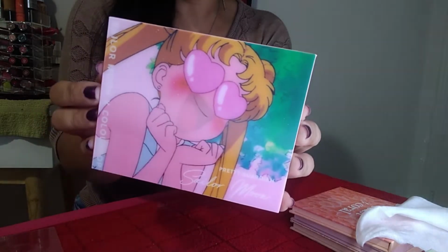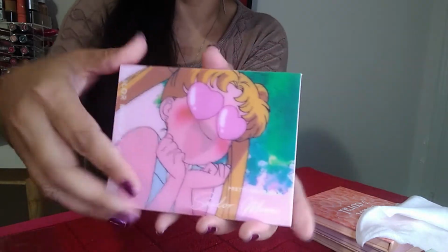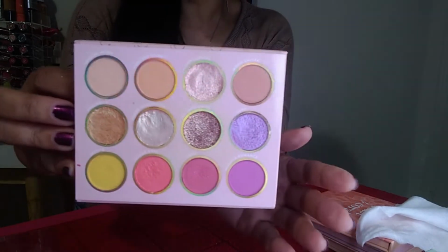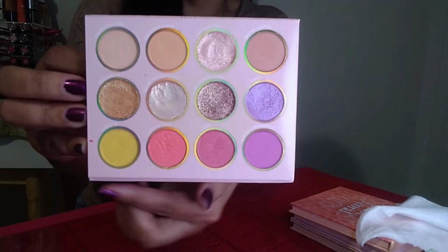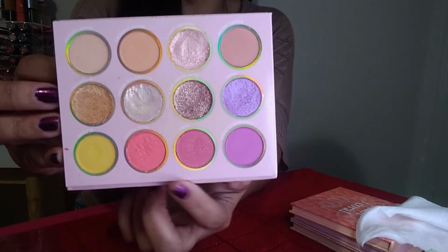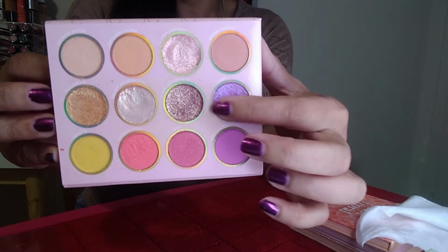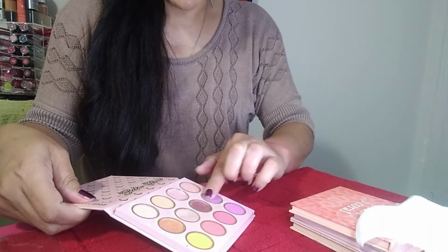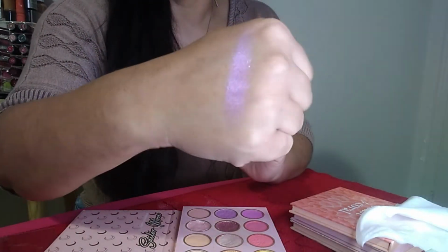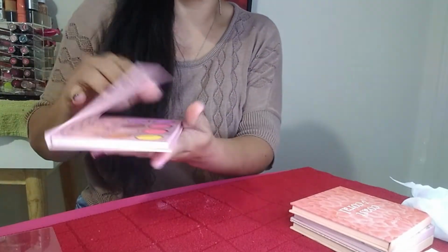This one is the Sailor Moon Pretty Guardian palette. As you can see, it has a pretty little shift on the cover. I absolutely love Sailor Moon, so I was very excited about this collection. This color story is so beautiful. As far as Colourpop color stories, this one is one of the more unique. These three on the bottom right here are that satin glitter finish. I usually don't like those, but these in here are just so beautiful. This shade right here, which is called Luna, is my absolute favorite shimmer in this entire palette. It's one of my most favorite purpley shimmers in my entire collection. If you can see that shift, oh my god, it is so gorgeous. I will definitely be hanging on to this palette.